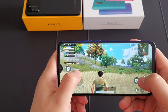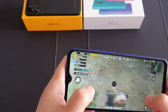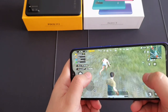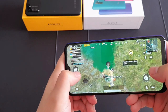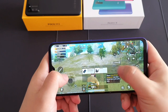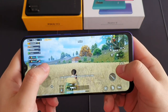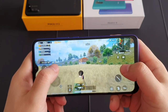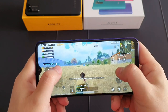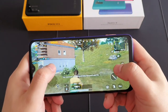It's actually very smooth. Nice. Very smooth, there's no stutter. Totally different from the Sport 9 that I played just now. I mean, I played PUBG on the Redmi 9 before. So far, it has been a very pleasant experience.